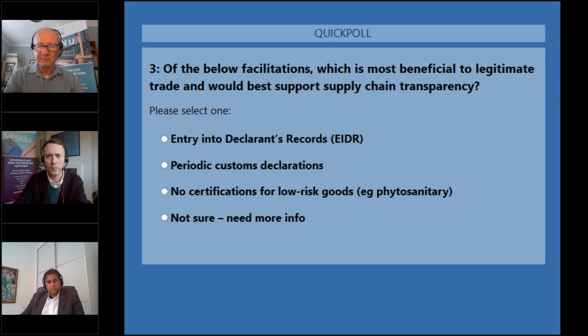Thank you, Kevin. So I'll give you all just a couple of seconds more to respond. So just to clarify then, entry into declarant's record, that's the easement where essentially a firm can self-declare, that's right. So effectively have the records, have the information in your own records, but upon audit you need to demonstrate you have that information. Very good. And then periodic customs declaration, presumably that's what it says on the tin. It's doing it for a period and not for one-offs.